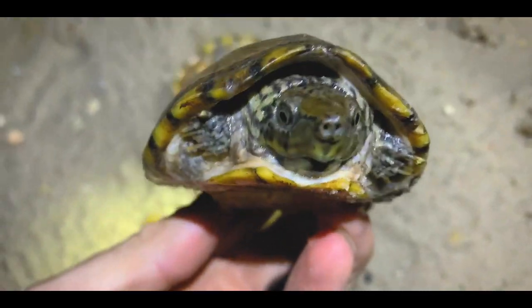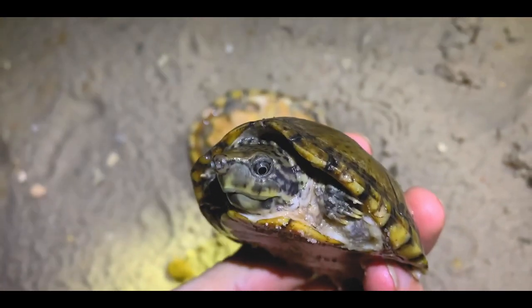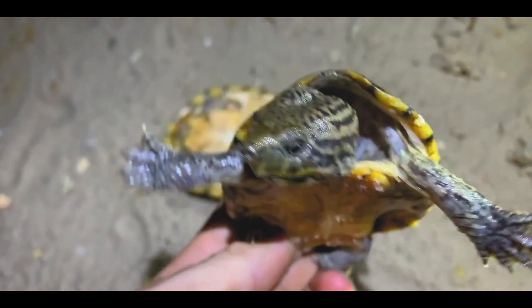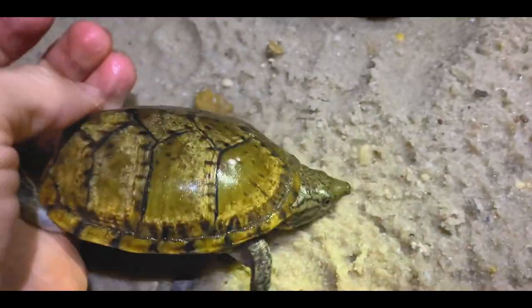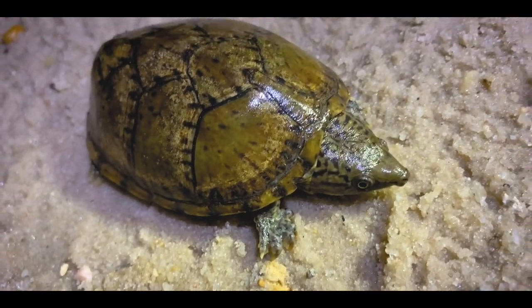That's so cool. These are so different looking. Obviously, you have to look at a lot of striped neck musk turtles to see differences like this, but as somebody who's seen a lot over the years, these are a lot lighter. Just the shape of them is different. They're just pretty little tan to golden colored turtles.